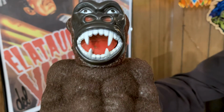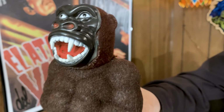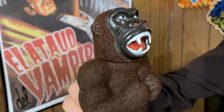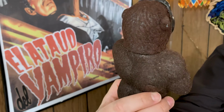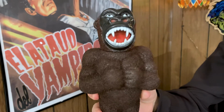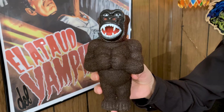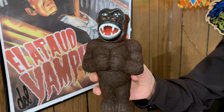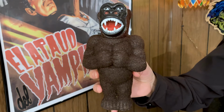So here's this King Kong Soaky. This fuzzy, furry King Kong Soaky. And it looks kind of like the A.J. Renzi Kong, and I think some people refer to it as an A.J. Renzi Soaky, but I don't think A.J. Renzi had anything to do with this. It does resemble their little King Kong bank.